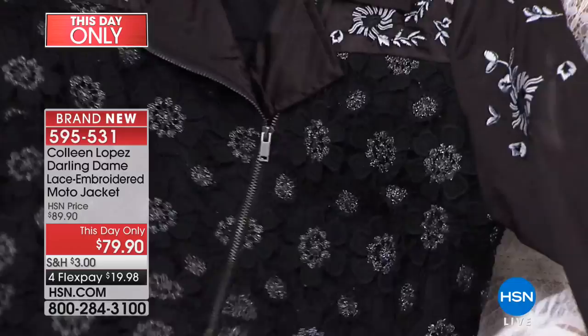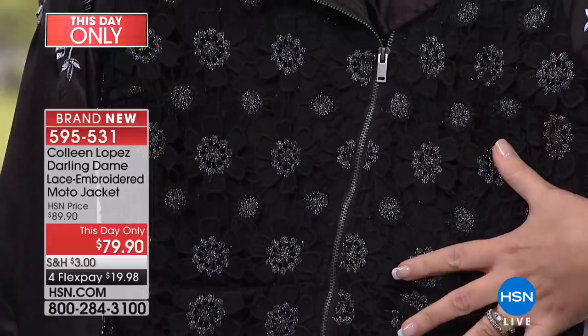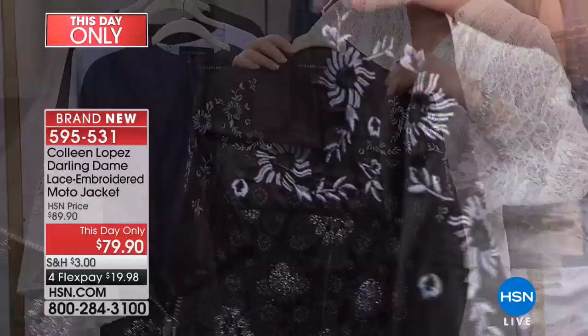This is one of the most beautiful things. This is all crochet. It's lined, but this is all, can you see this? This is all crocheted. So this is crochet. This is actually woven into the crochet. The center of the flowers on the crochet are done in a beautiful sparkle thread. Then we have embroidery. This is all beautifully embroidered.